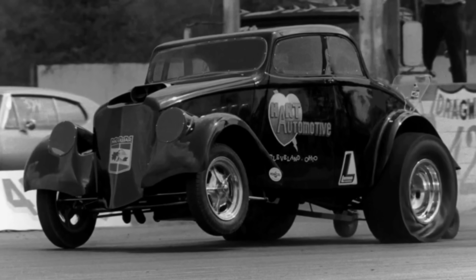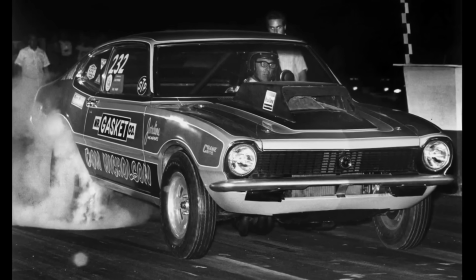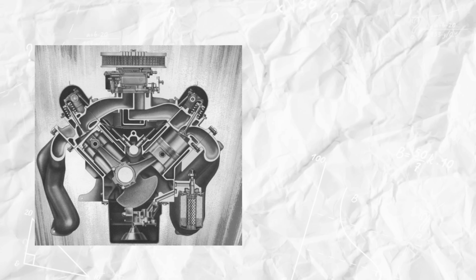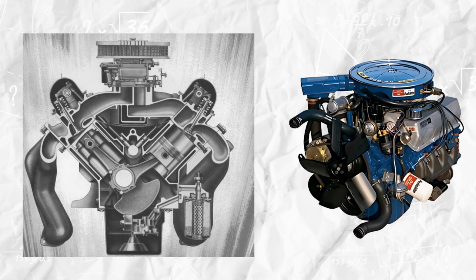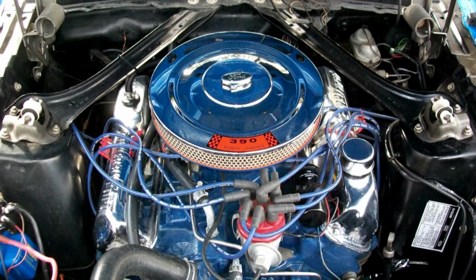In the late 1960s, the American automotive landscape was dominated by the muscle car wars. Automakers vied for supremacy, creating ever more powerful engines to capture the hearts of speed-hungry enthusiasts. Ford, General Motors, and Chrysler battled fiercely on the streets, drag strips, and NASCAR ovals. While Ford had success with its big block FE engines and smaller Windsor V8s, it lacked an intermediate solution to fill the performance gap between these two families.